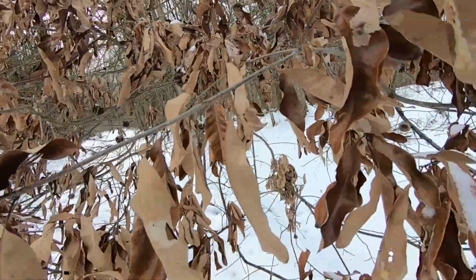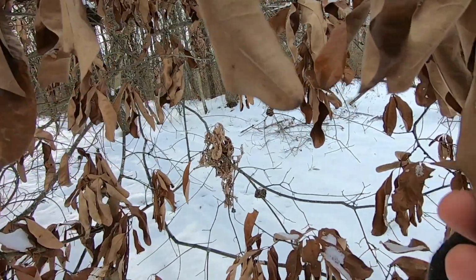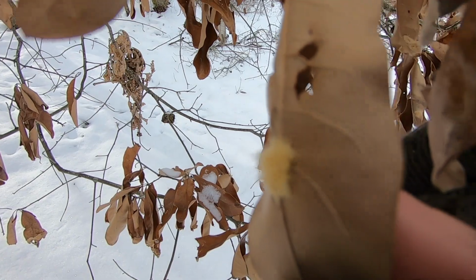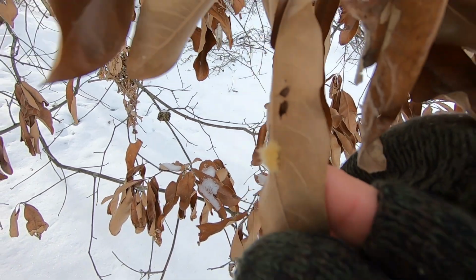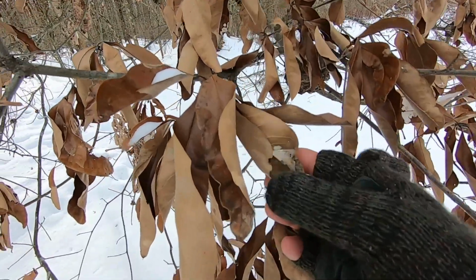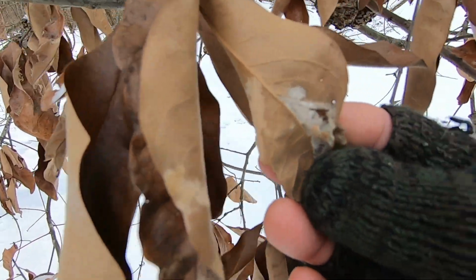We saw some chickadees and other birds flying around these. And we can see some galls on here. Here's one. So there's probably a Lepidopteran caterpillar or egg in there. So we look around. Ooh, here's one. Oh, yeah. There's a caterpillar inside there.